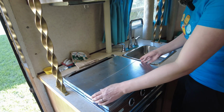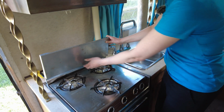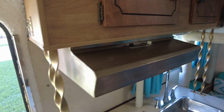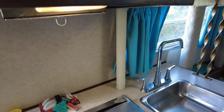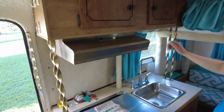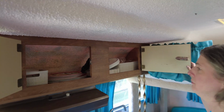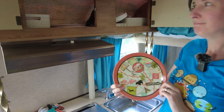This is the stove top under here. Little 3-burner gas stove. Hood fan. That's gotta be an original hood fan. Saturn powered. Ooh. And it all does work too. You can't really tell, but the light's on there. And ready for takeoff. Does move. The bulkhead cabinet here is quite sizable for all our cute little camping themed dishes.